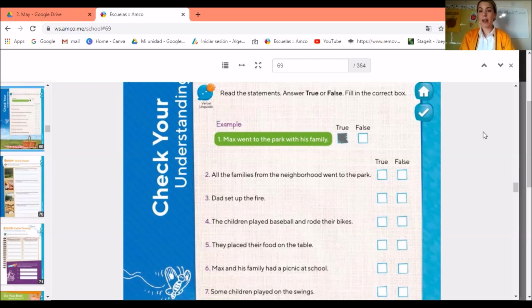Dad set up the fire. True or false? The children played baseball and rode their bikes. True or false? They placed their food on the table. True or false? Max and his family had a picnic at school. True or false? Some children played on the swings. True or false?